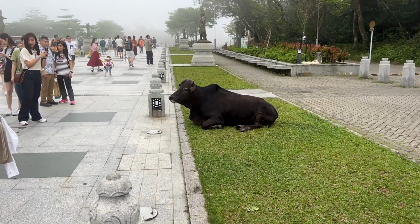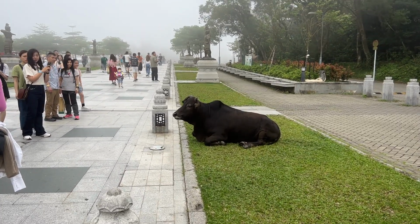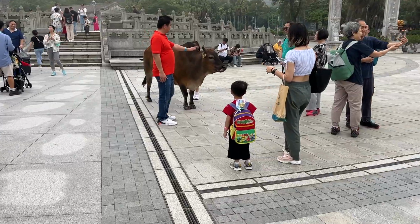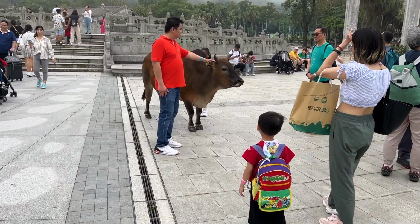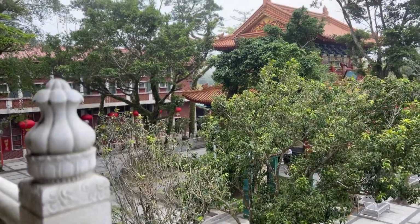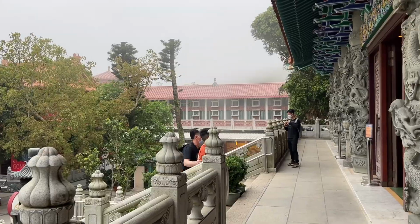There are also these beautiful cows wandering around the territory of the monastery and the Big Buddha. And some people actually touch them, but it is not allowed to touch them, so don't do that. And the temple was also really, really beautiful.